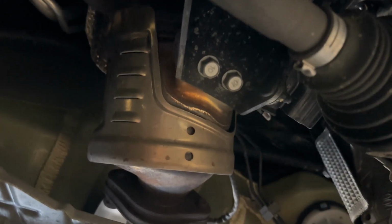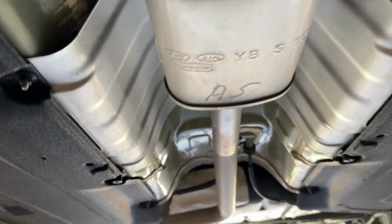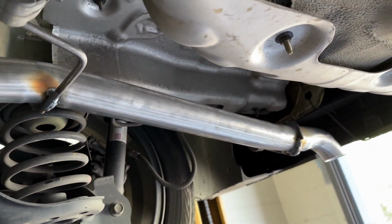A manifold converter, huge one up there. Then a baby resonator there. Then 1.5-inch pipe all the way back. And we did a muffler delete because, you know, why not? We always like to do muffler deletes and stuff. So here you go, muffler delete right there.